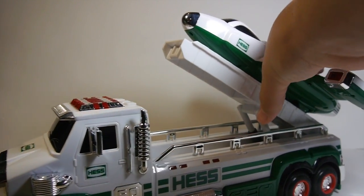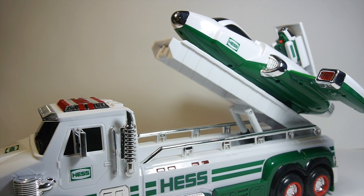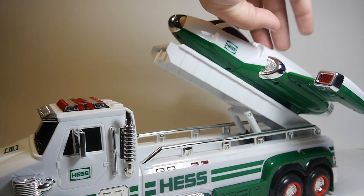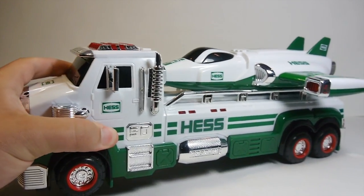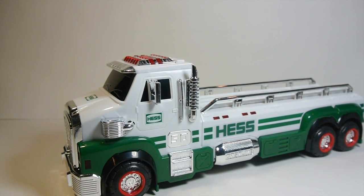And then if you really wanted to go for something really cool looking, you do that, and it looks like it's about to deploy off the back of the jet. So then you close that, and then you do that, and that is just so very cool. Now getting the jet out of here again, because I need room to work.